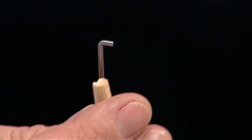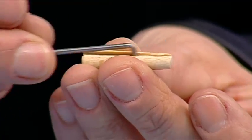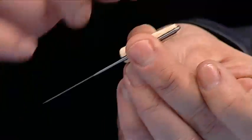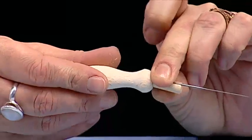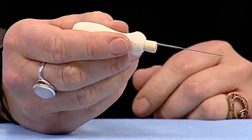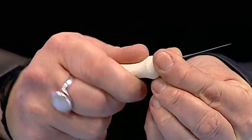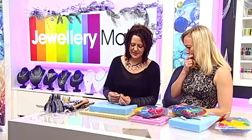What you need to do is pop your needle along that cylinder. There's a groove that goes all the way along. You pop your needle along that groove so that the hook is on the top of the cylinder, and then you wedge that into the handle and pop it in firmly, and that's it. To change your needles, you literally just pull it out, wiggle it, and change your needles over.